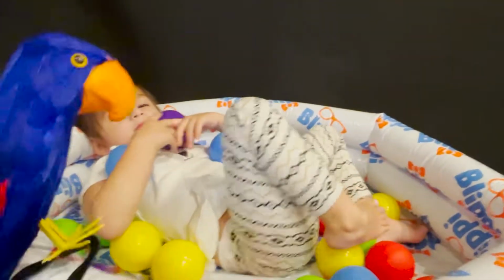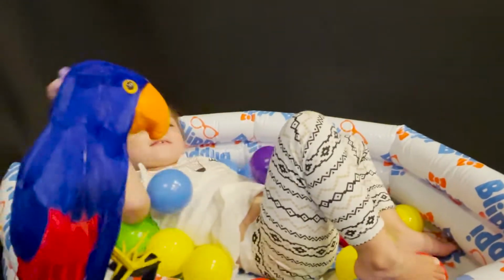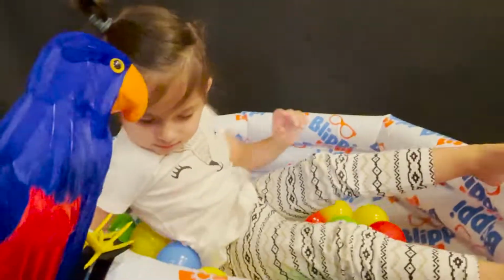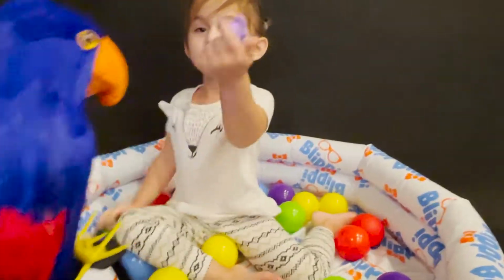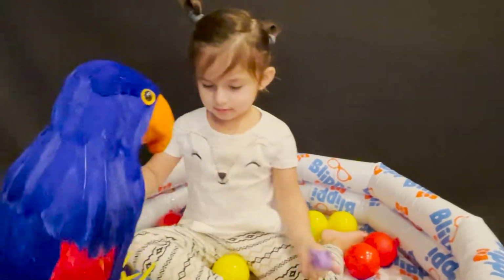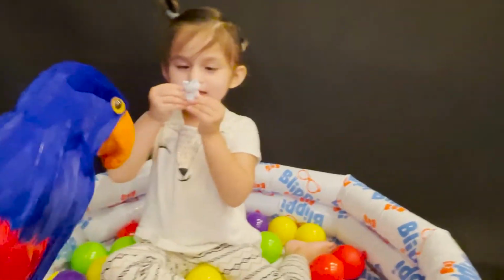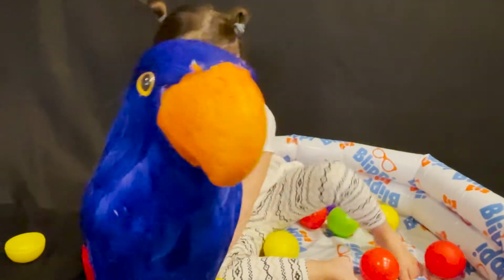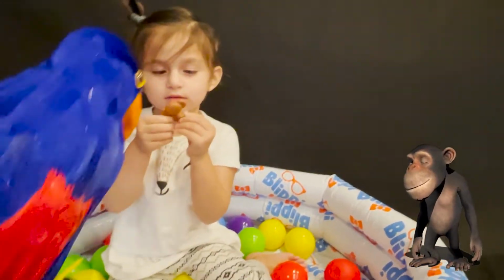Woohoo! I'm flying in the ball pit. Oh, yeah. Oh, it's an elephant. What's your favorite surprise? Yeah. It's an elephant. It's a purple elephant. I love it. Hello. It's a kitty cat. Kitty cats like to eat parrots. Uh oh. It's a monkey. Monkey.